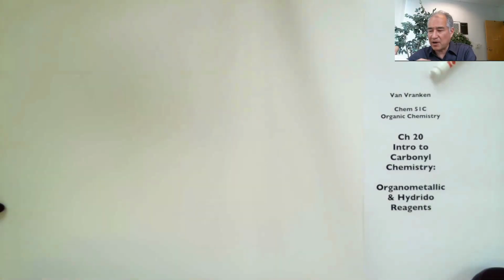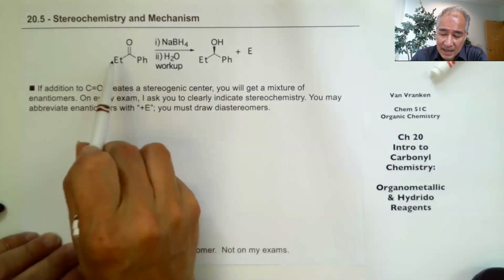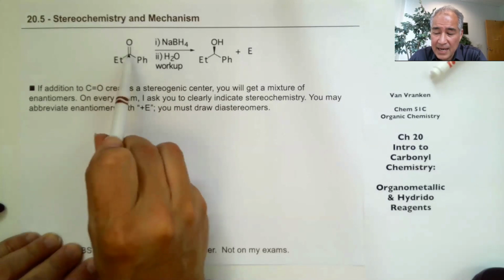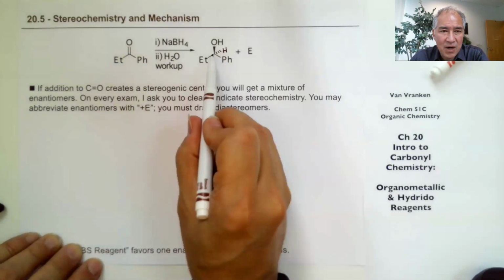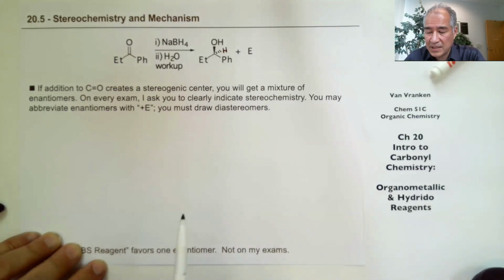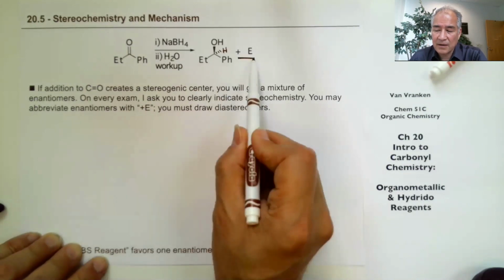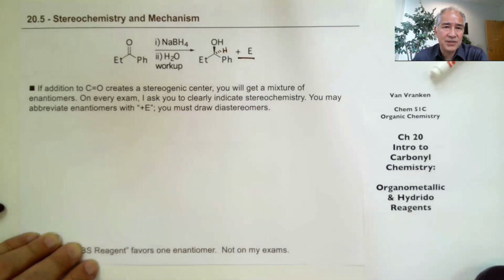You've got to be careful about the products that you're making, because when we talk about ketones and we talk about aldehydes, oftentimes we're talking about substrates that have only 3 groups attached to a carbonyl carbon. And in the end, we've now added a 4th substituent. And you have to watch out for the creation of stereogenic centers. So anytime you have 4 atoms attached to a carbon atom and they're different, that's now a stereogenic center. And I ask you on my exams, clearly indicate stereochemistry, so use dashes and wedges for bonds if you need to, and the presence of stereoisomers, if any. If you also create a mirror image, you should say +E. If you create a diastereomer, you have to draw that diastereomer out.